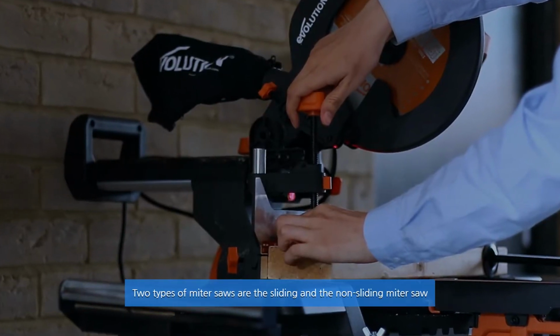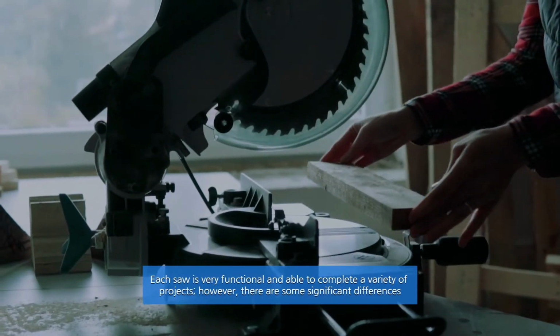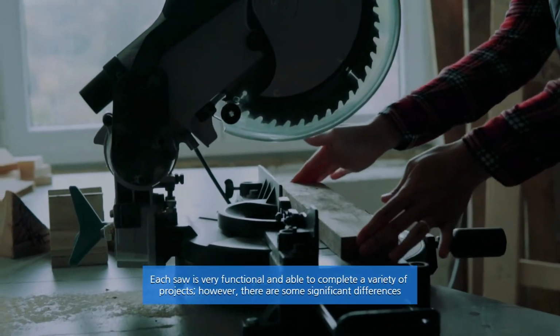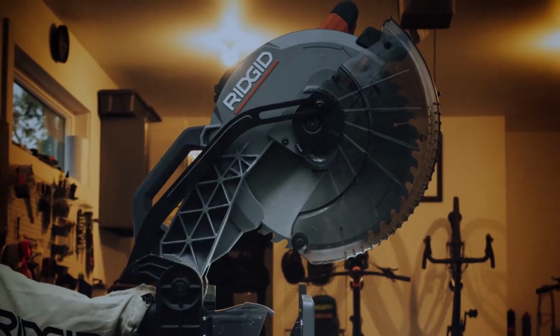Two types of miter saws are the sliding and the non-sliding miter saw. Each saw is very functional and able to complete a variety of projects, however, there are some significant differences. So, let's go.